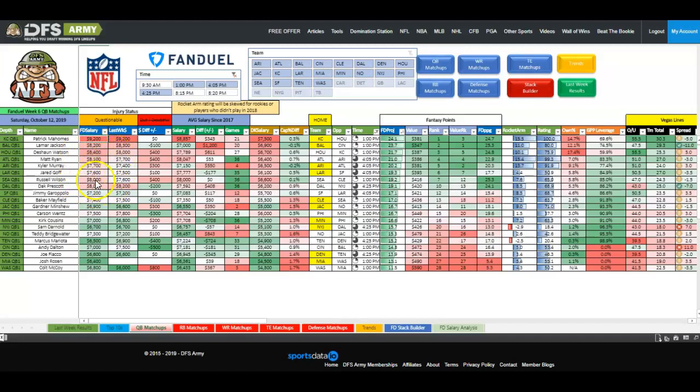You might go toward, okay, who's at home? Who's implied to score team total points? Who's favored? But that leaves out a Deshaun Watson, who's not only on the road, but he's an underdog. And he's fine. He's a great pick. These are just the guys that I would focus on. Would I come all the way down here? Probably not. On DraftKings, $5,000 Gardner Minshew, I don't know how I could almost pass that up.